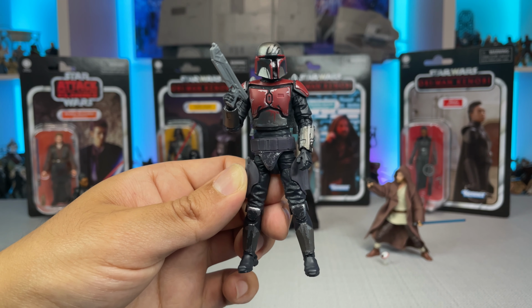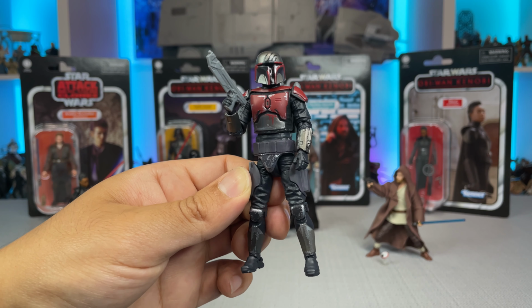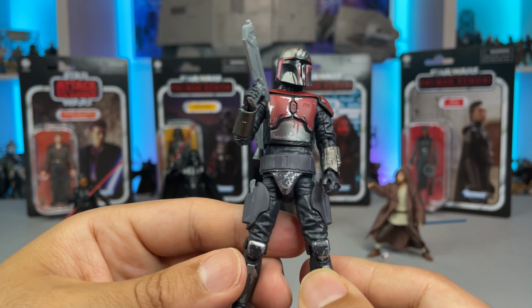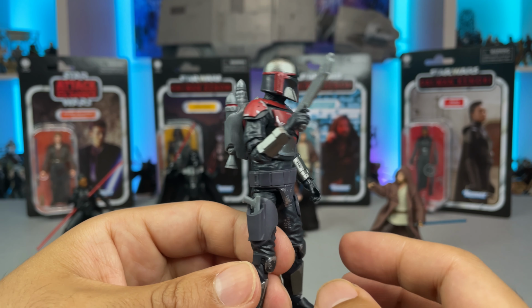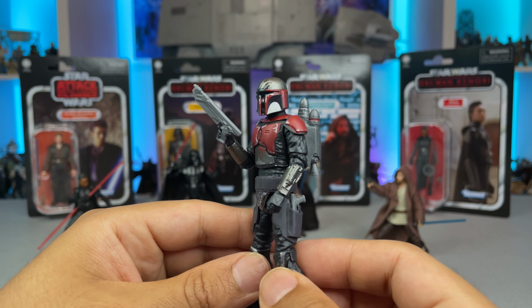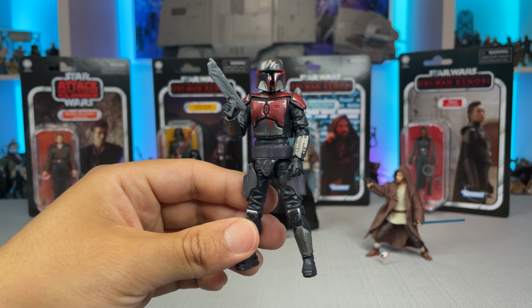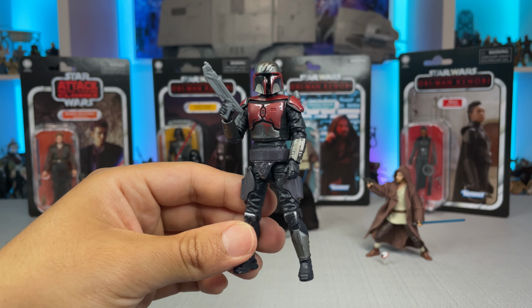Taking a moment to analyze this figure and its armor, I think we pretty much have everything we need to get an updated Jango Fett in the vintage collection. It seems like the only thing Hasbro would have to do is give Jango his unique holster and belts, and also use some of the parts from our VC 186 Boba Fett, and we would definitely have a definitive updated Jango Fett for the vintage collection. So hopefully we will be seeing that sometime soon.